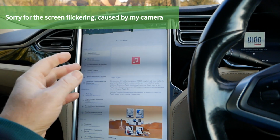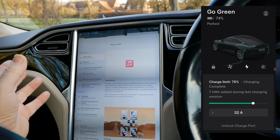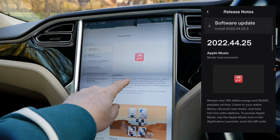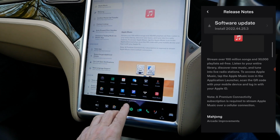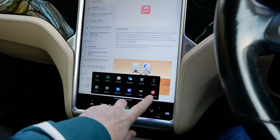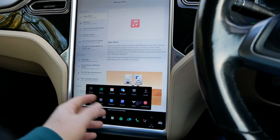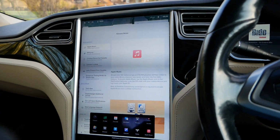As I said, this time of year, the holiday update, they usually hold something back and give a new feature to the Tesla cars, even these older ones, at Christmas. And this year they've done that, and this year we get Apple Music. So this is in addition to the Spotify, TuneIn Radio, Tidal, and now we've got Apple Music as well. It's not something I'm going to use. I don't have Apple. But a lot of people have an Apple account with all their music, and you can now stream that in the cars. So that's the Christmas present from Tesla this year.